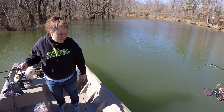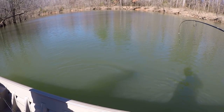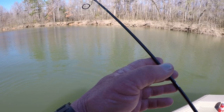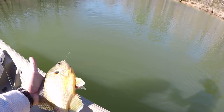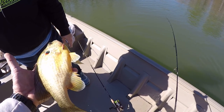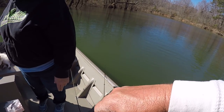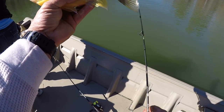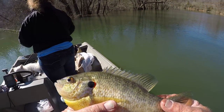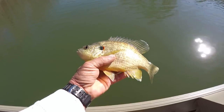Yeah. I caught some a little bit bigger. This one, this is a good one. But there's some in here quite a bit bigger than this. That's a big one, ain't it? Yes. Whew. It's your turn, Mama Sue. Yeah, that's a big red ear. Really, that's too big to eat. You want one half that size, really. Be a lot better. Yeah.